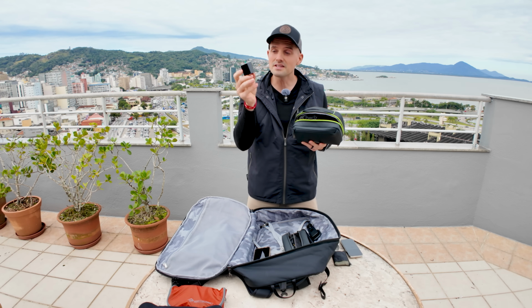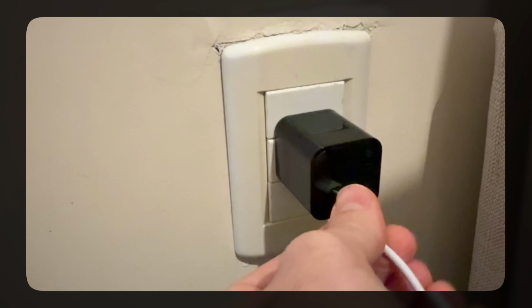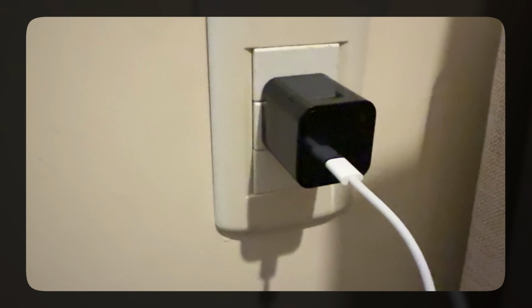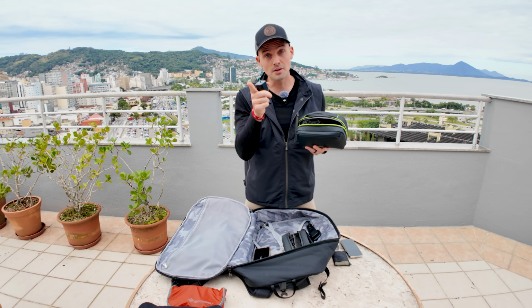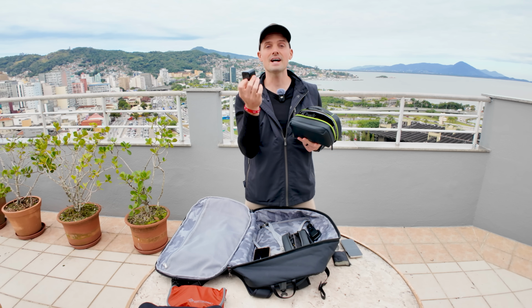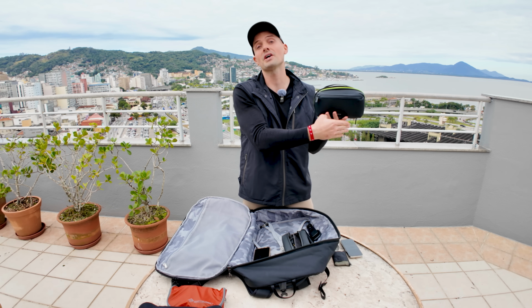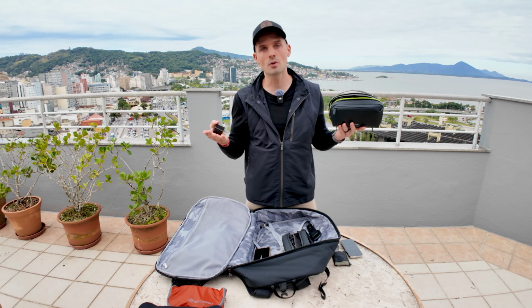This looks like a simple USB charger, but it's actually a hidden security cam that can watch over my room and all my gear when I'm out exploring. It also doubles as a baby cam. It records to an SD card hidden on the inside, and you can also watch it from your phone if you set up with Wi-Fi, which will work better in an Airbnb that has more stable Wi-Fi than a hotel.